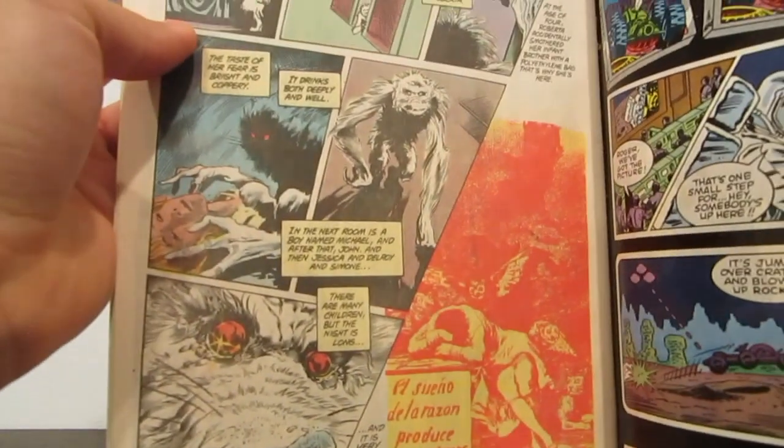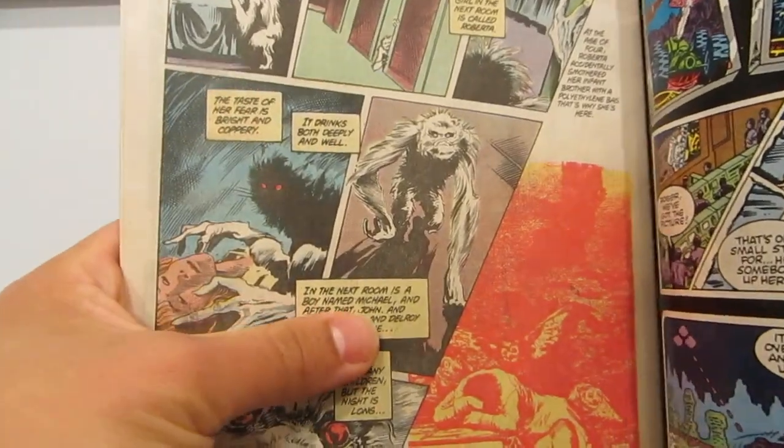I see the name here. It says John, right there it says John. I don't know where he appears in this comic, John Constantine. But on eBay, these sell for decent money because of his cameo. But I don't know where that cameo's at.